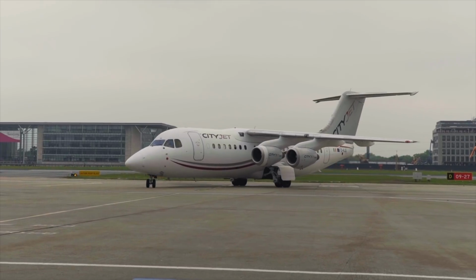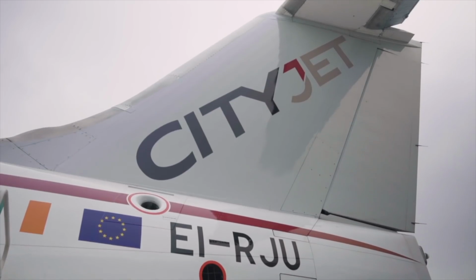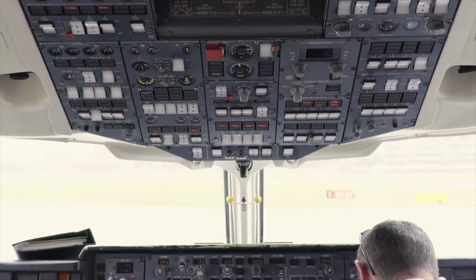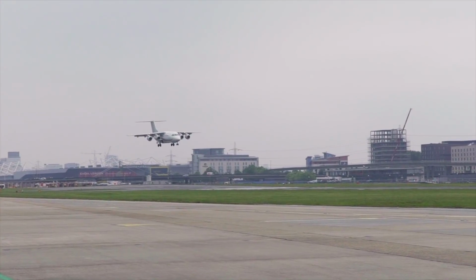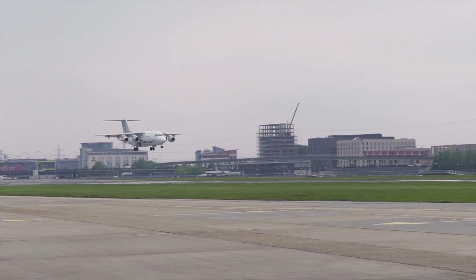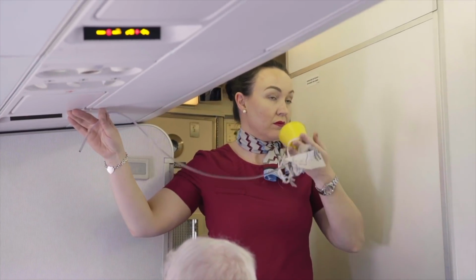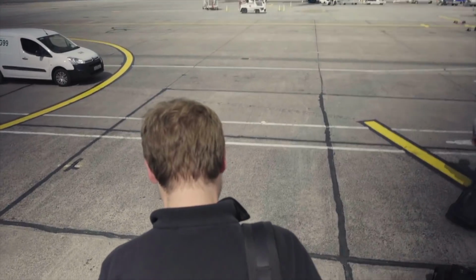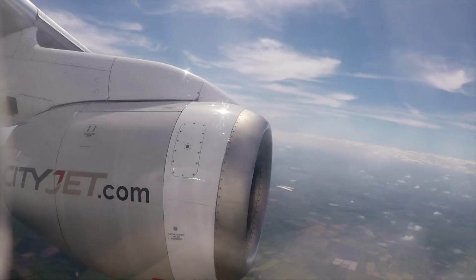I love this plane. I always have. Its shape, its sound, its toughness, its comfort, all its idiosyncrasies. It's worth celebrating, and I thank you for indulging me. A million thanks also to our friends at CityJet and London City Airport for helping us pay tribute to this most wonderful and uniquely British airplane. If you get a chance to fly on a CityJet Avroliner before they're retired from the fleet in the coming months, do it. It's a final opportunity to experience a piece of British engineering at its best.